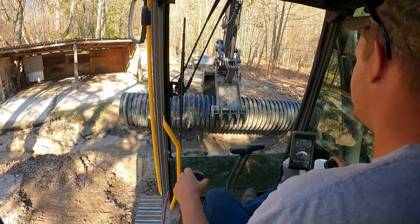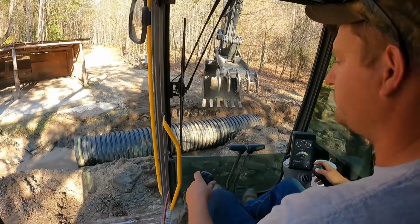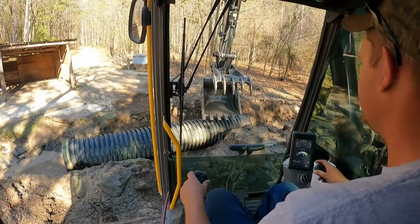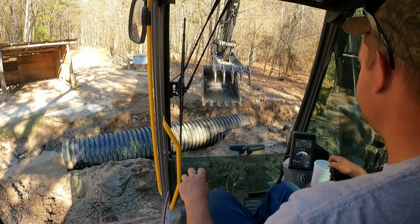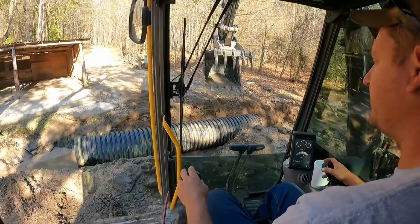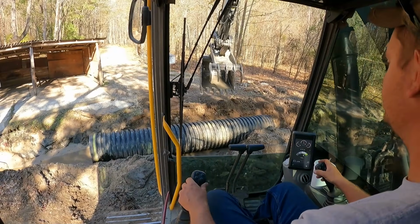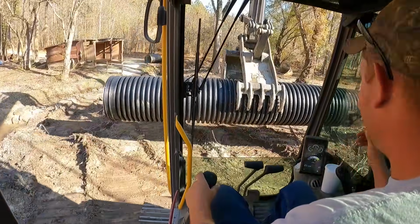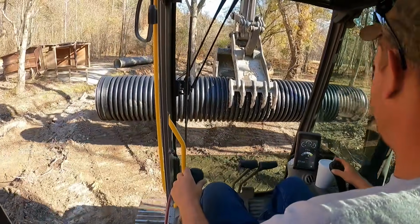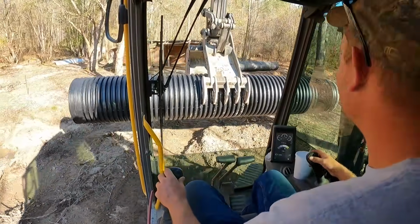I'm going to set this about right here. Ta-da! I might have to dig out a little bit more. Let me get out there and look at it. I need to measure it and see how far another 20 feet is going to go. Alright, let's put the other pipe in. I got the gasket all oiled up so it'll slide together.